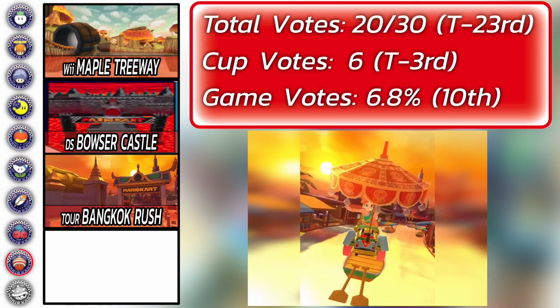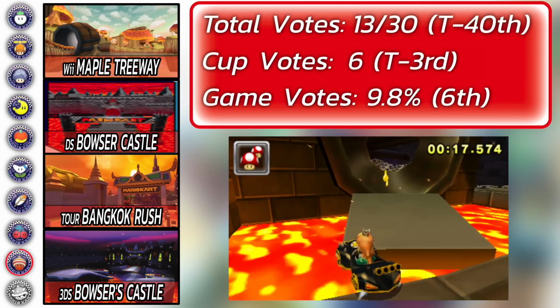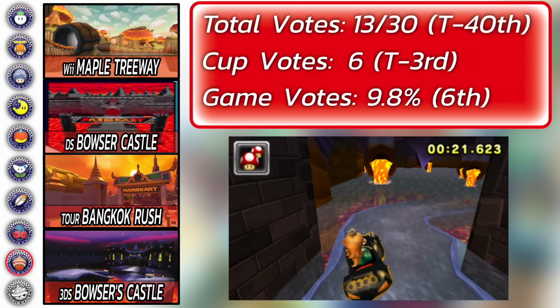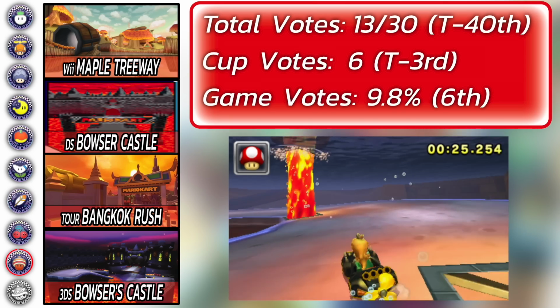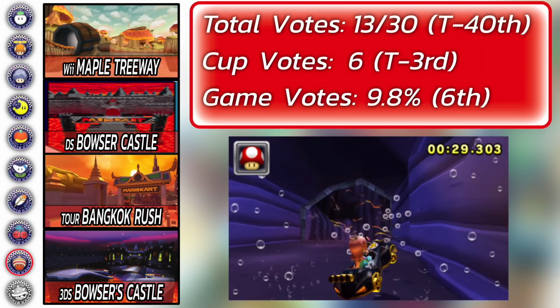in the Acorn Cup. We have Bowser's Castle from the 3DS, Mario Kart 7, 13 of the 30 votes, again tied for 40th, barely edging its way here and really only making the cup because of its performance on the Acorn Cup alone. 6 out of the 13 votes were for this track, ties it for 3rd, and is the 6th most voted Mario Kart 7 track.